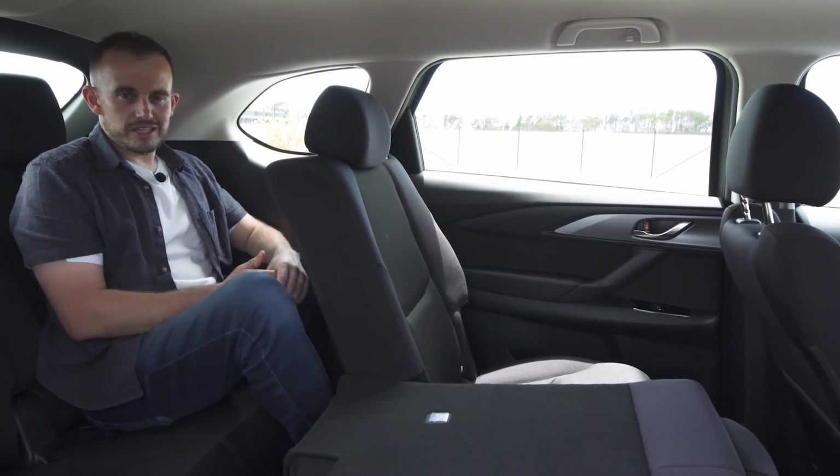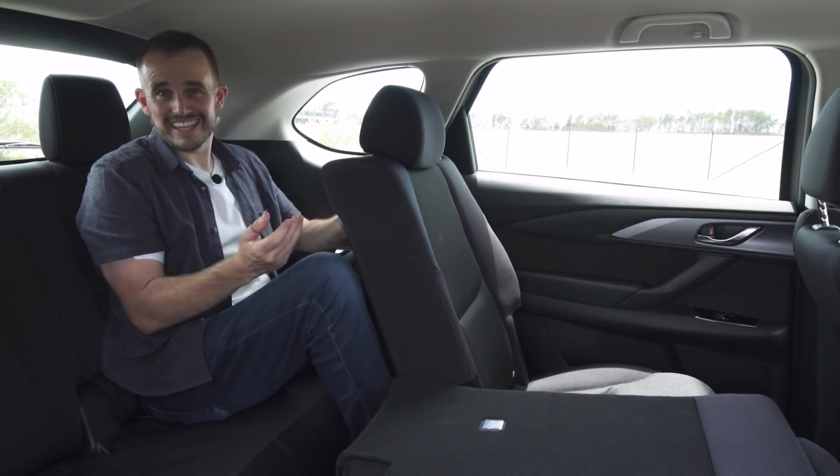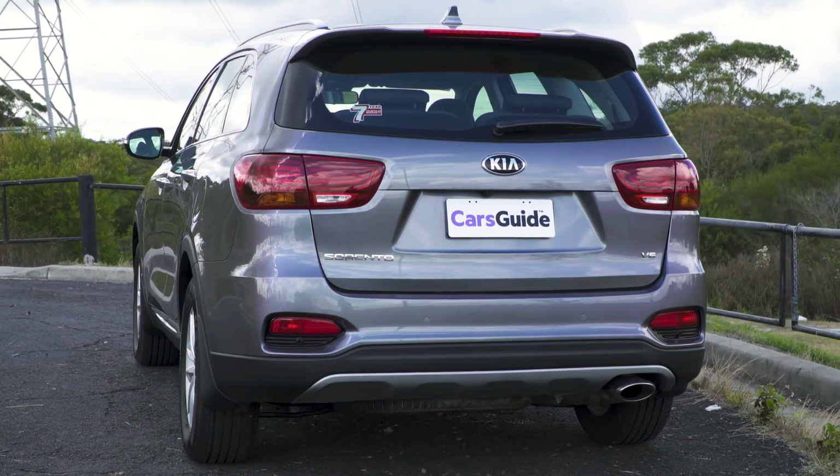The Mazda is the longest of these 3 cars, but it doesn't really show it in the 3rd row. Sure, it's a little bit more spacious than the other 2, but not by much. And crucially, it misses out on 3rd row air vents.